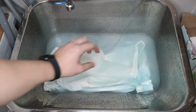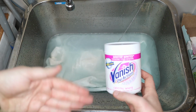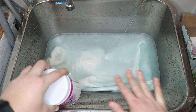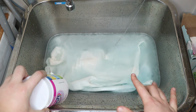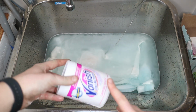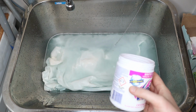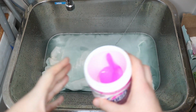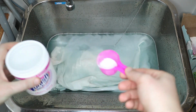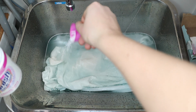Next up, you will need oxygen-based bleach. You can also use regular chlorine bleach, but what can happen is that you can end up with a t-shirt or other garment that turns yellow instead of blue. So oxygen-based bleach is great. The boxes will usually say how much you need to use, depending on how many clothes you're actually soaking here. Half a spoon is more than enough for this t-shirt. Just sprinkle it over here.